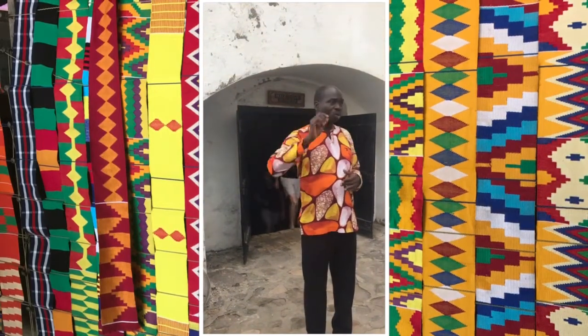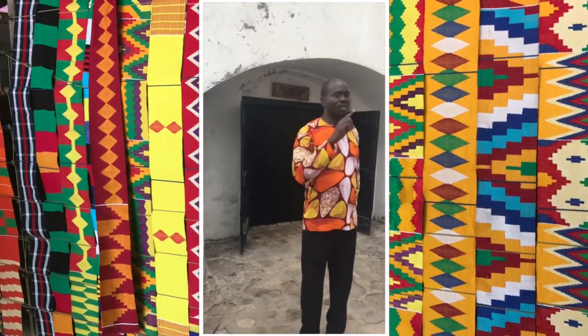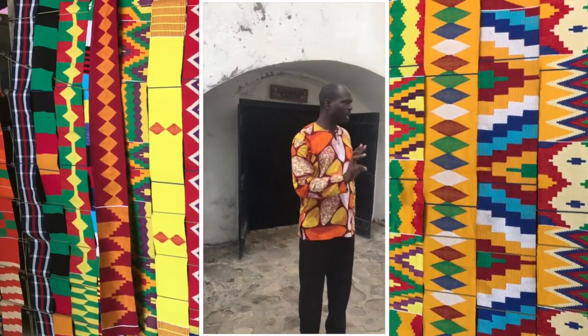We have one in Accra, Osu Castle, that was built in 1661 by the Danish. This very one was built by the British in 1665. So if you look at the age, this one is the youngest among the three.